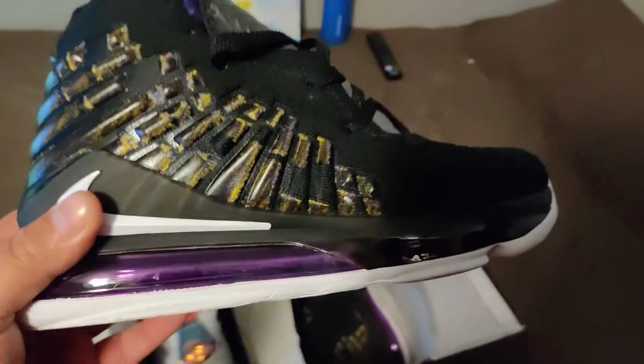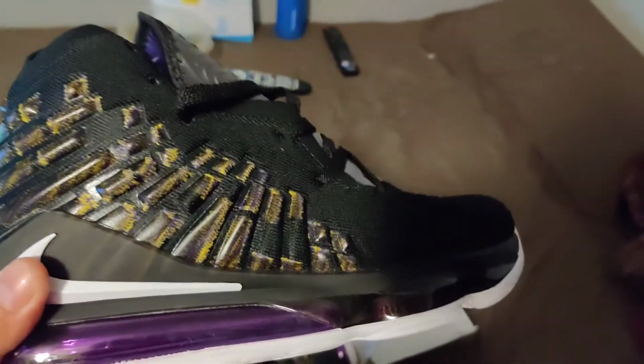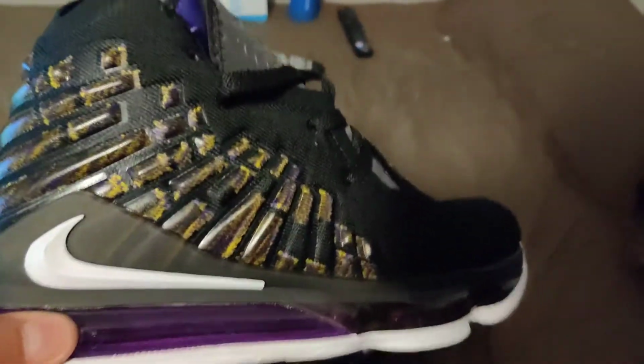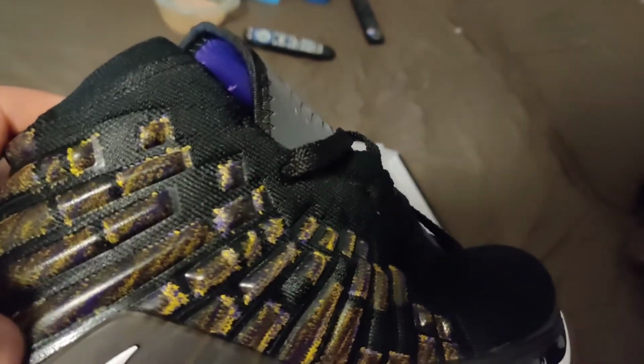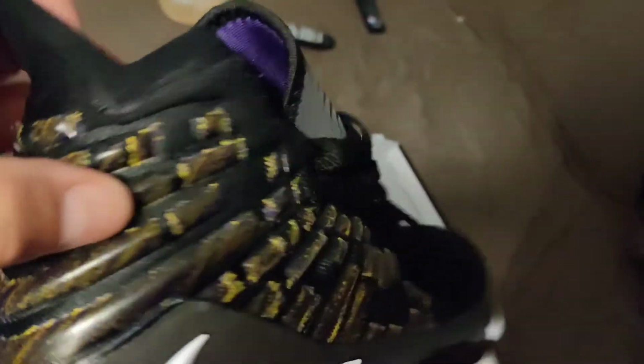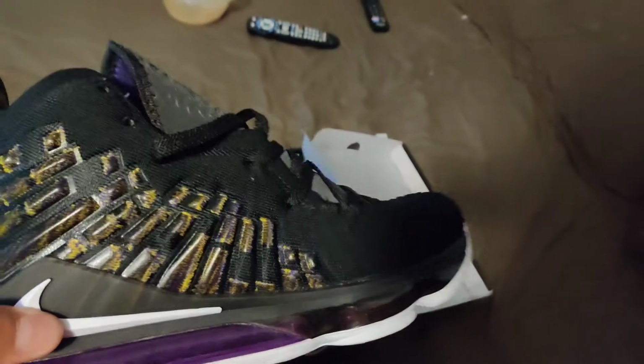This is the other pair. This is just the Laker colorway. These ones look just like the retail pair. Purple Air Max unit is on point. The tie-dye marble effect on the knit posit looks really cool. Looks actually kind of wild, to be honest with you.